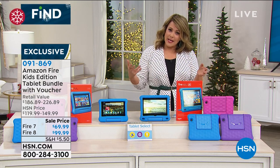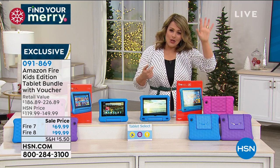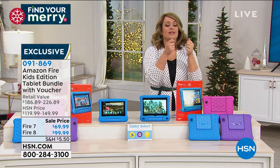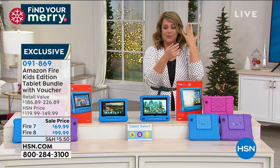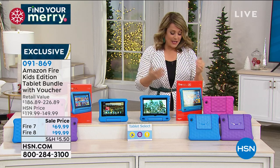So if you ever run out of space, if you've got one of my twins, I found like hundreds of pictures of just his mouth. Like, I guess he just pressed the button and took a bunch of pictures of himself. So if you ever run out of space, they are expandable tablets.